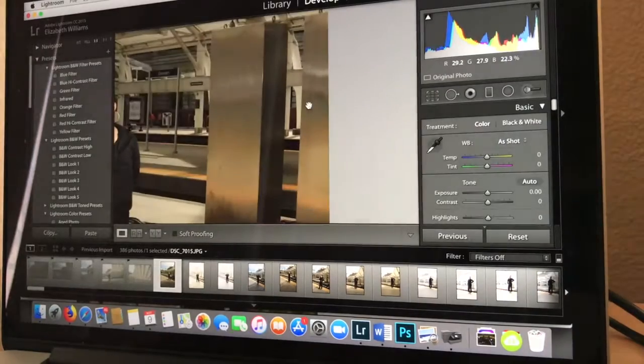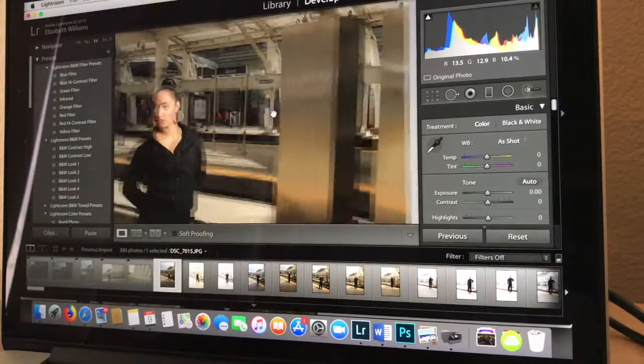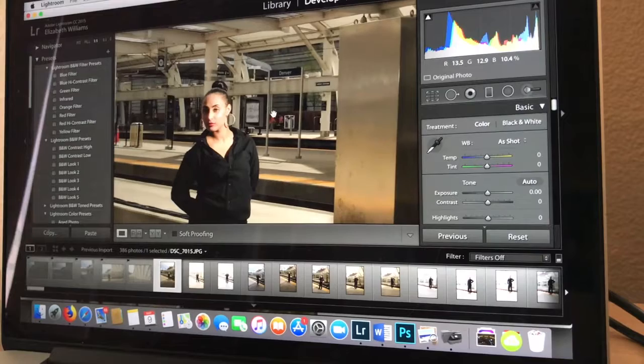This is an image. When I zoom in, you can see the lighting that we're doing on her. That is not natural light. You don't get light like that at noon. That's from the lighting that we did.